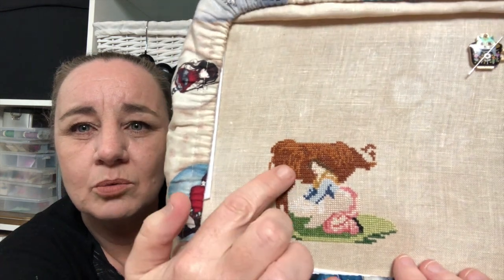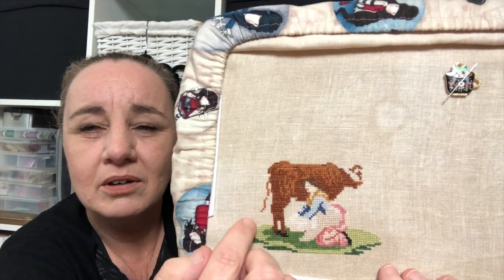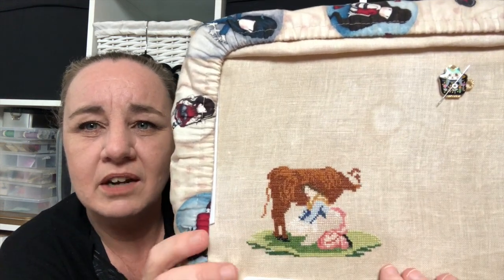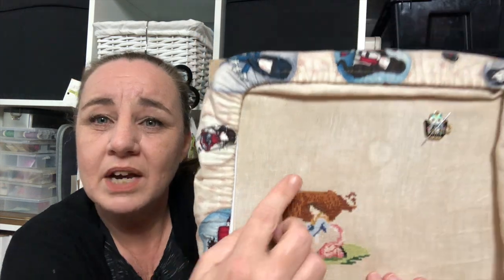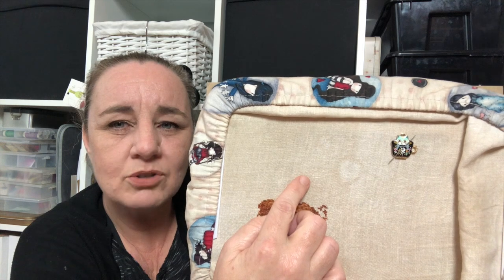I am nearly done with the cow. I need to put in the others. I need to finish the tail and I need to finish his head. And then I can work my way up to another motif. I believe it was a house.